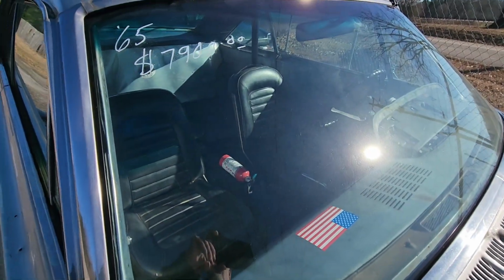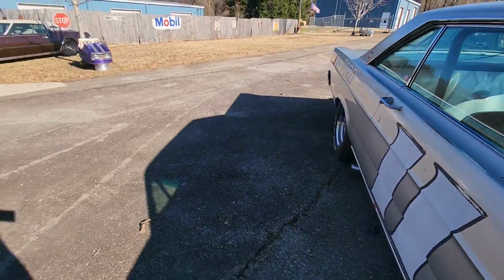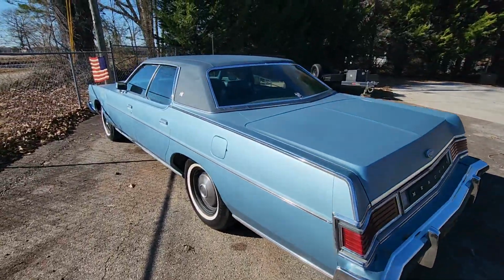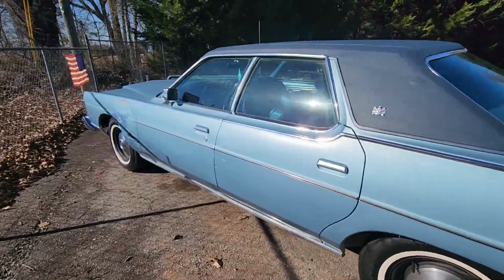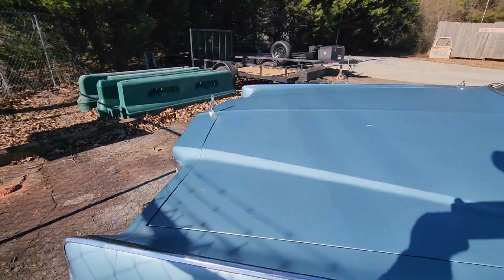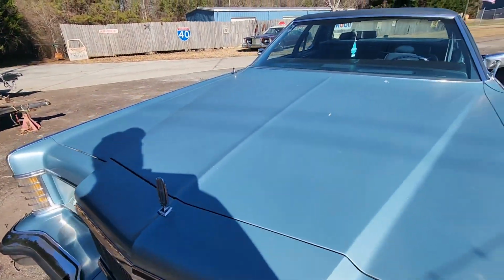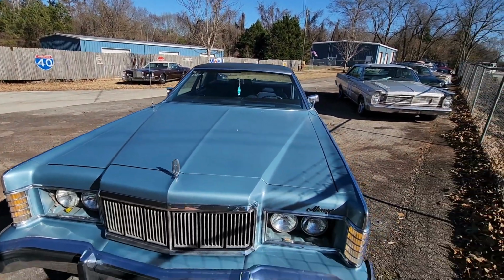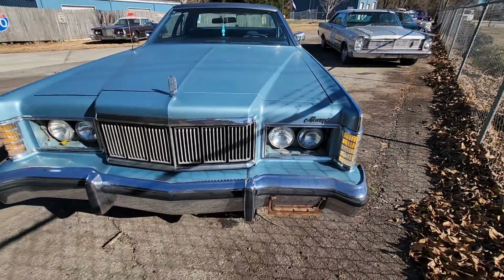Bucket seats, fire extinguisher. Four-door Mercury. These old cars ride great. I tell you what, I wish I could find a 67, 68 Electra 225 that was in good shape.